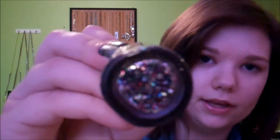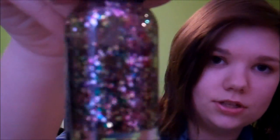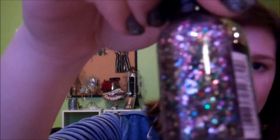And then last, this one's actually more like confetti. It's just got a bunch of different colors mixed with silver, and it looks really cute. So that's my obsession for right now.